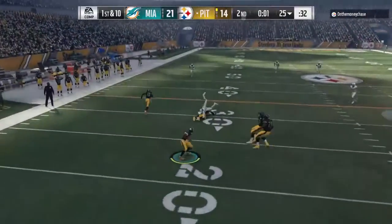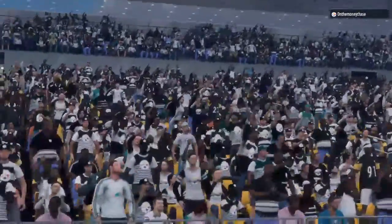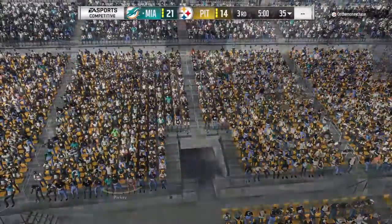Final play of the half. It's Roethlisberger. Man open left side is Brown, and he'll be brought down right at the 30 here. That's it for the first half. 2 more quarters to go. We'll have plenty more to see after the break.